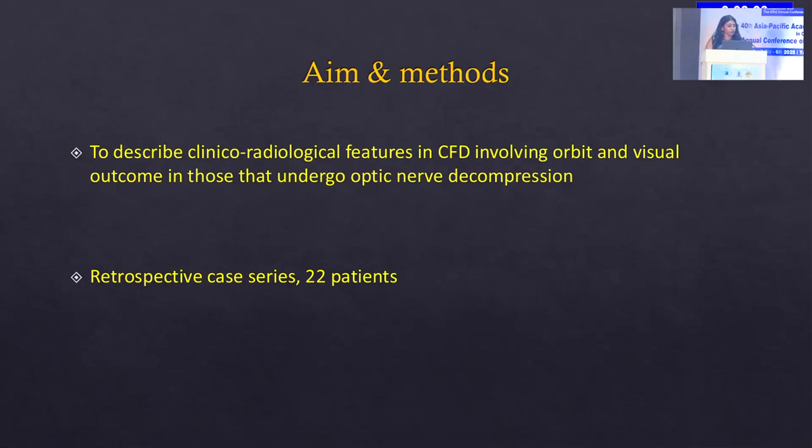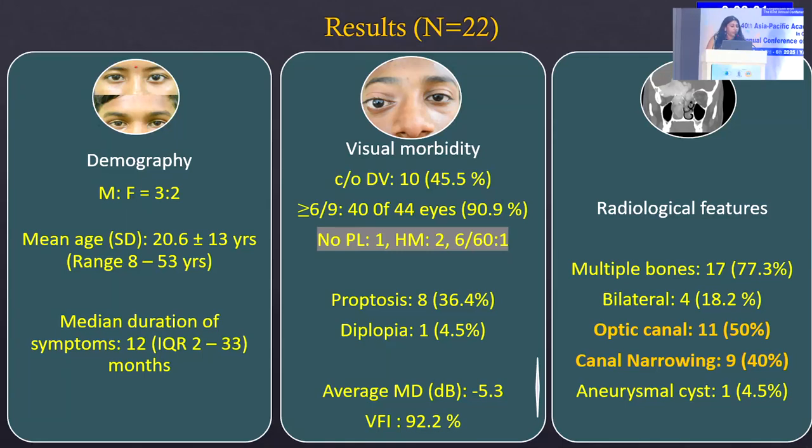So we had about 22 patients in the last 10 years, and we had a slight male predominance. Mean age was 20 years. And if you look at the second column, surprisingly, about 40 of 44 eyes, that is 90% of patients, actually had 6/6 or 6/9 vision. And four eyes had the other extreme. They had really poor vision, one with no PL, two with hand motions, and one with 6/60.